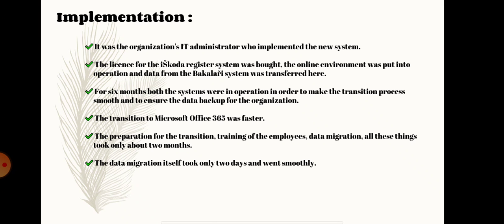The transition to Microsoft Office 365 was faster. The preparation for the transition of the employees, data migration, all these things took only about 2 months. The data migration itself took only 2 days and went smoothly.